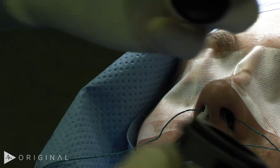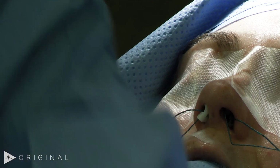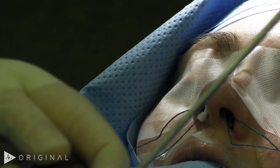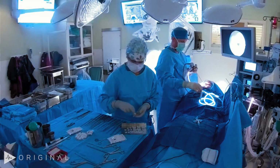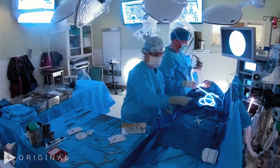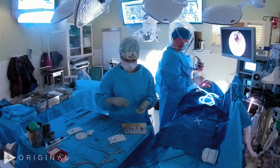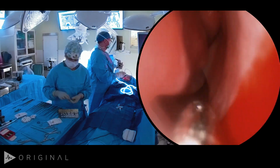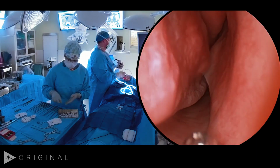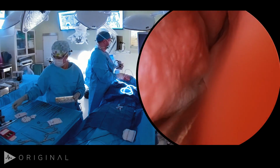So right now I'm hooking up a 0-degree rigid endoscope. There are other options like 30-degree scopes, 45-degree scopes, 70-degree scopes, but a 0 is usually sufficient for this kind of surgery. You just have to remember to white balance your scope at the beginning of the case. So I've left these in for maybe 5 minutes, close to it, to let them decongest. 2 pledgets out of the right nasal cavity. Just taking a peek in here. She does have a pretty large septal spur here on the right side of her septum.